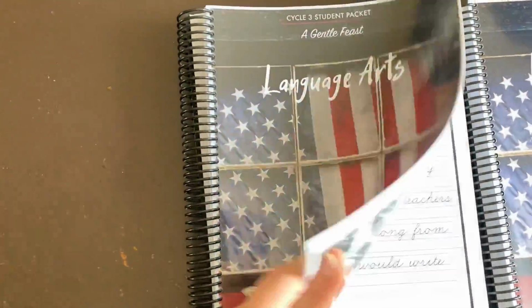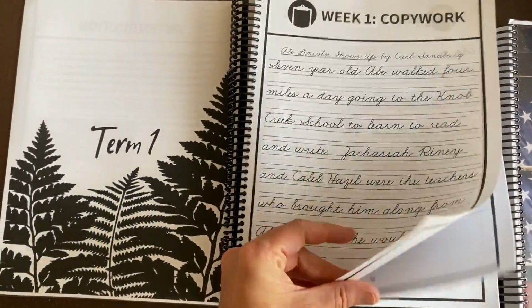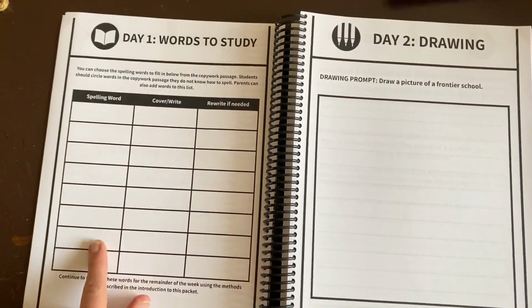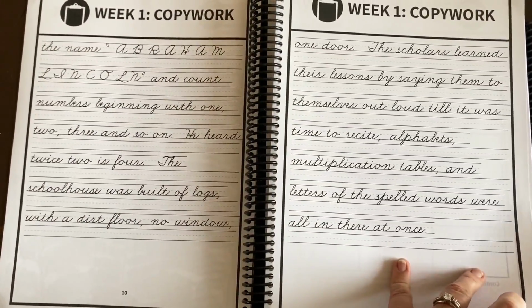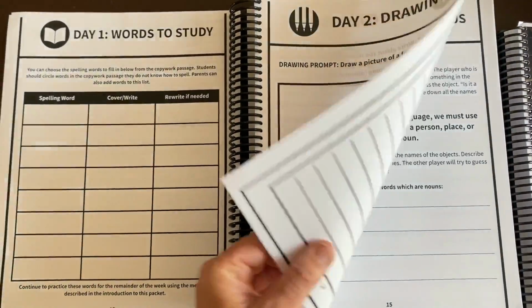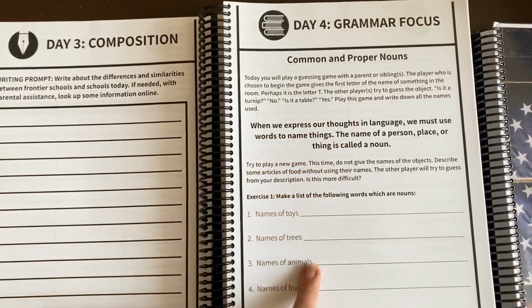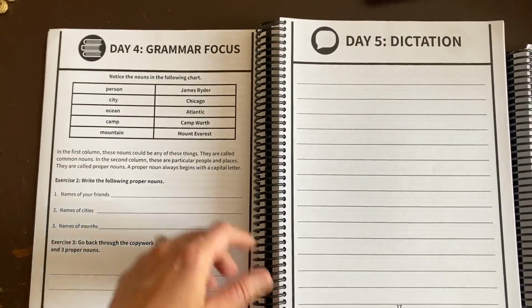Form 2, so pretty much the same. Just it's smaller space for writing and a little bit longer passage. See, their passage is longer. And then for their spelling, they would go back and look at the copy work and find words that they struggled with or don't know how to spell, and then they would add them here for their words to study for spelling for the week. That's how they do that. And then another drawing spot, another composition spot. They have a little bit more space there. And then a grammar focus, just like in level 1. Looks like it's a little bit longer.